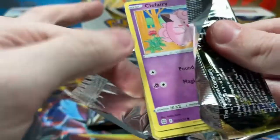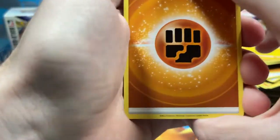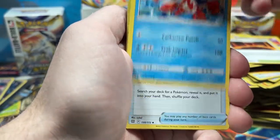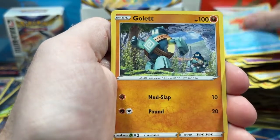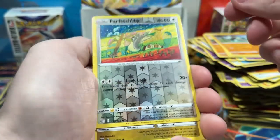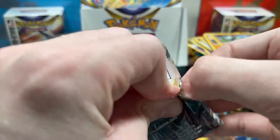Okay, guys. All right, guys. We're getting closer and closer to the end of this booster box. And we're getting closer and closer to either pulling a secret rare to save the box or pulling something extra special in hopes of saving the box. Ultra Ball. We need an Ultra Ball gold card. Truby, Sock, Corphish, Gullet, Reverse Farfetch'd, Rare. Ugh. Hey, it's a holo. We'll put that in the stack. Kind of just kind of stinks that it was a holo instead of something better.